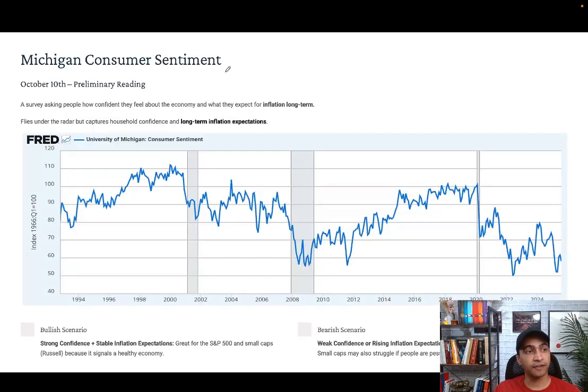Next up, we have the Michigan Consumer Sentiment, which is released on October 10th. This is a survey asking people how confident they feel about the economy and what they expect for inflation in the long term. Clearly from the chart, you can see that there is a general downtrend in how people feel, what the consumer sentiment is, and the market is still at an all-time high. Usually this sort of data flies under the radar, but it still captures confidence and long-term inflation expectations. Now, what would indicate a bullish scenario here?